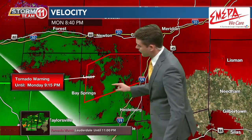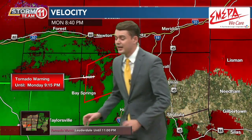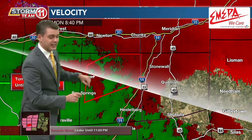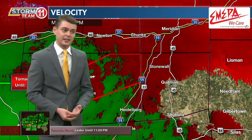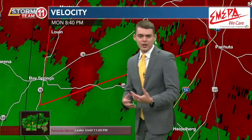Like I said, the area that we're looking for is this area right here, just to the east of that Bay Springs area. It's going to be slowly pushing more towards the northeast at roughly 35 miles an hour. So if you are anywhere inside this polygon and looking in that Bay Springs area, continuing to track more towards that northeastern track, well, I need you to be seeking shelter immediately. If there's any way that we can zoom in a little bit closer on the area to give you more of a street view of what we're going to be looking at.